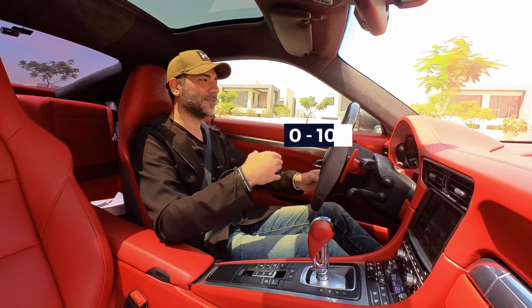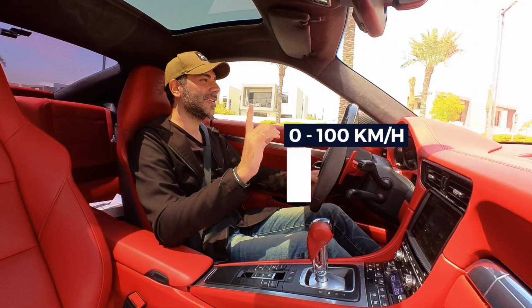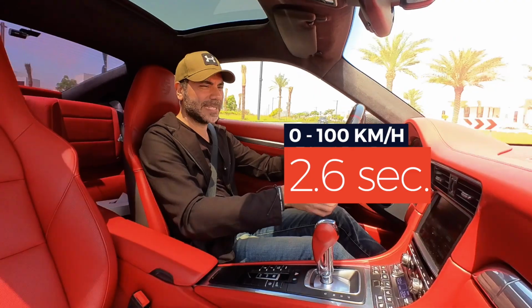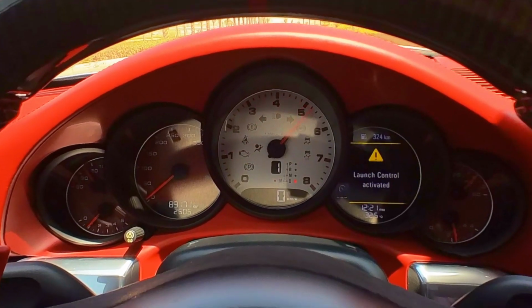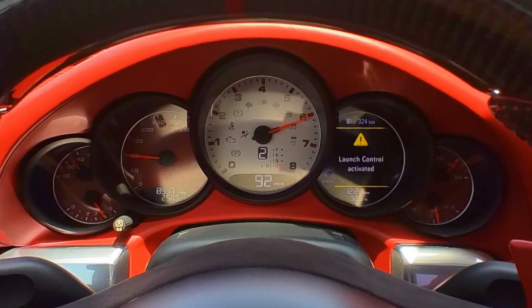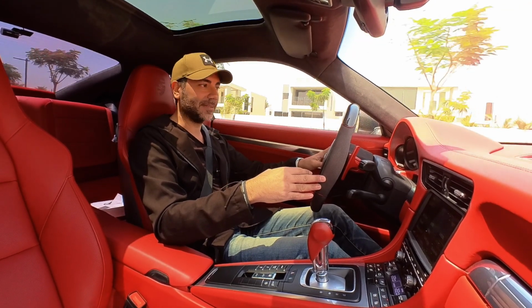Acceleration time from 0 to 100 kilometers an hour, wait for it, is 2.6 seconds. Do you know what 2.6 seconds feels like? I'm going to show you. That's how long it takes to reach 100 kilometers an hour.